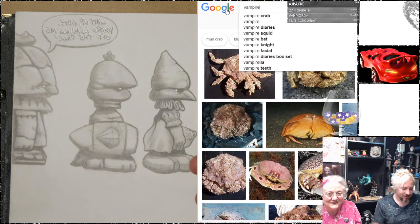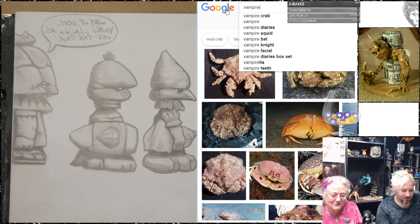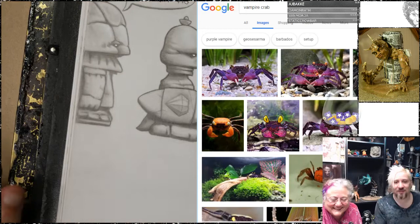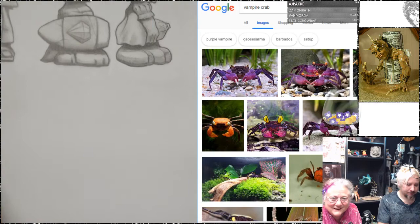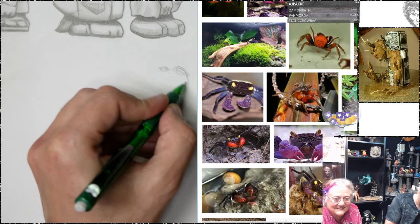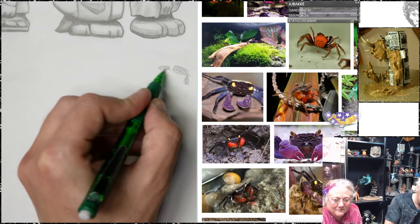Hey, there's something called a vampire crab. I was gonna put a vampire squid, but what does a vampire crab look like? Oh, beautiful colors. Oh my goodness. Hilarious eyes. Why are they called vampires? I like this one, purple with yellow eyes. Purple, indigo, and yellow. Yeah, those are fun.